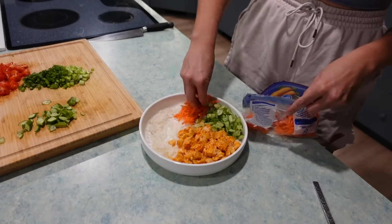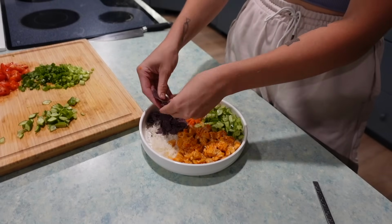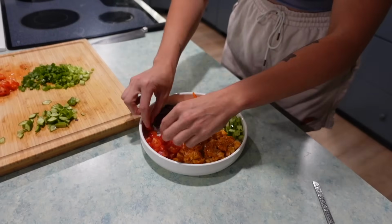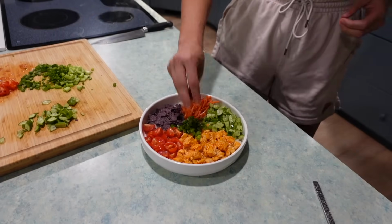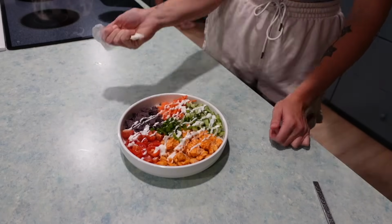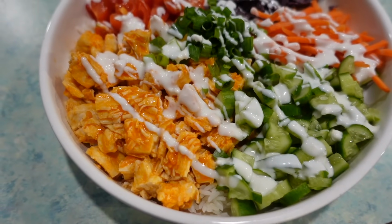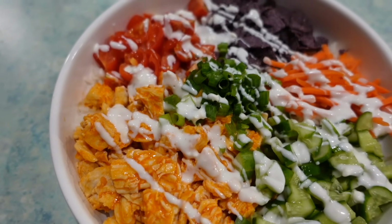And then it's time for the veggies. So I add the cucumber, some carrots, the tomato. I also had some blue corn tortilla chips, so I just crushed up a few of those for some crunch and saltiness. And then, like I mentioned, I'm not a big fan of blue cheese, but I do like the Bolthouse blue cheese dressing. It kind of clogged my bag for a second because it's got little chunks in there, but it's really good and it's the perfect thing to end off this bowl, and that is the buffalo chicken bowl.